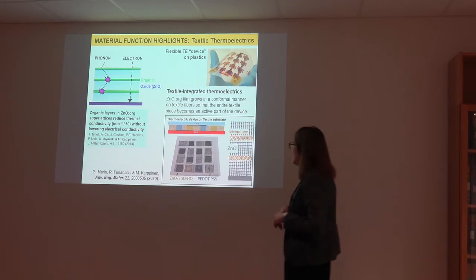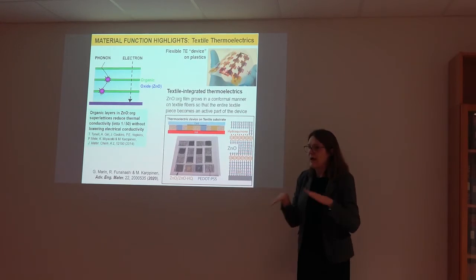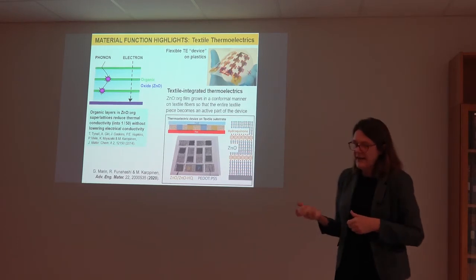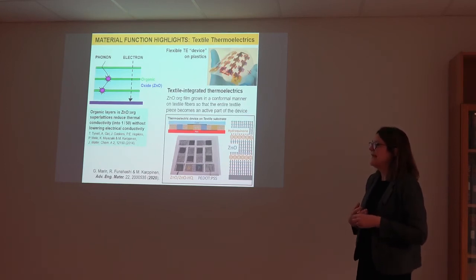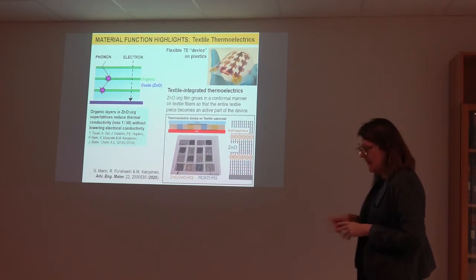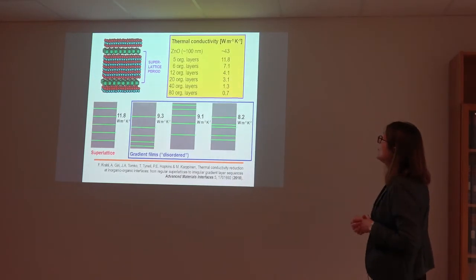But also if we deposit these on a textile substrate, so this is just ordinary cotton textile, ALD films are grown all over the textile fibers, so that this textile also becomes part of the device. And this is very good for thermoelectrics, because in this field, the thicker the better, so the thinnest films are not the best. And so ALD is not perfect in that way, because it's relatively slow. But once we can, in one deposition, grow all over the textile, then we get much thicker films, and that should be useful. So this, I believe, is quite nice for possible applications.